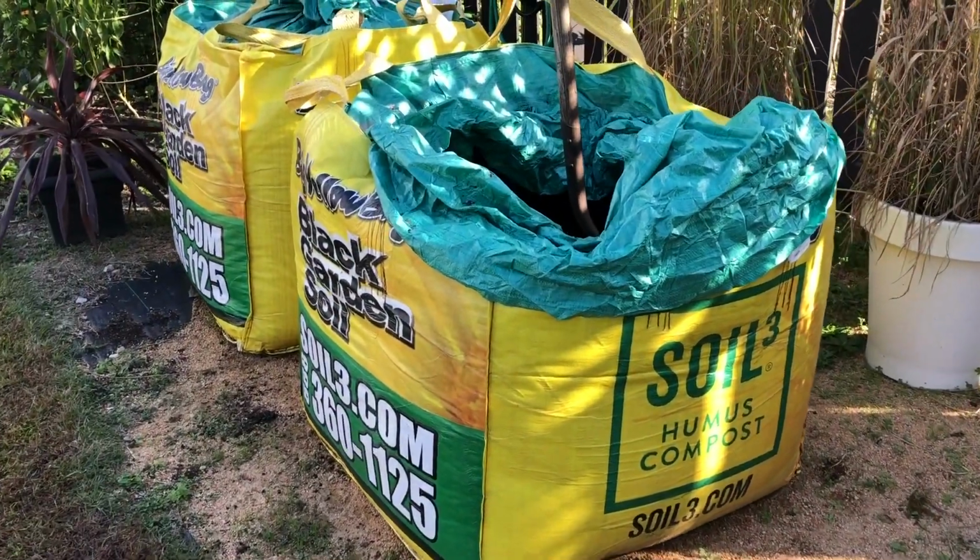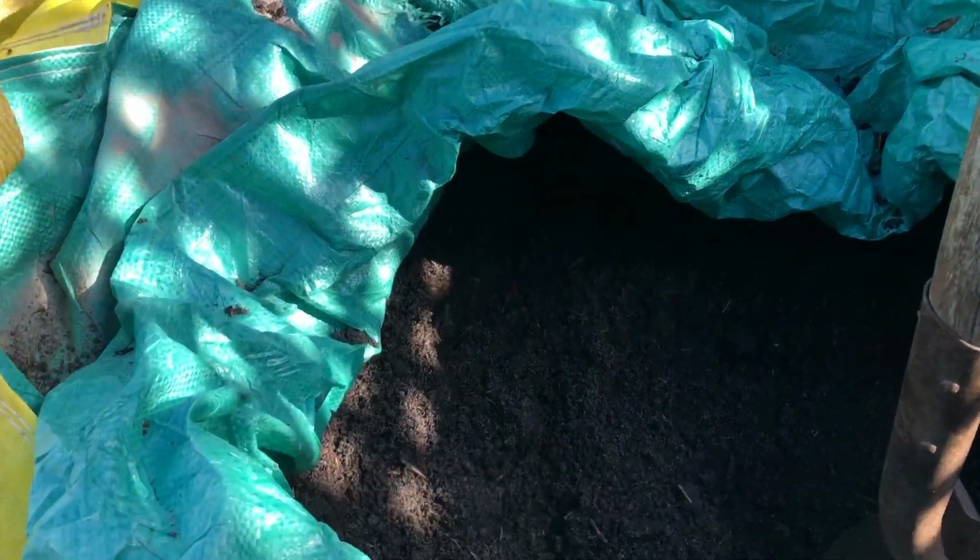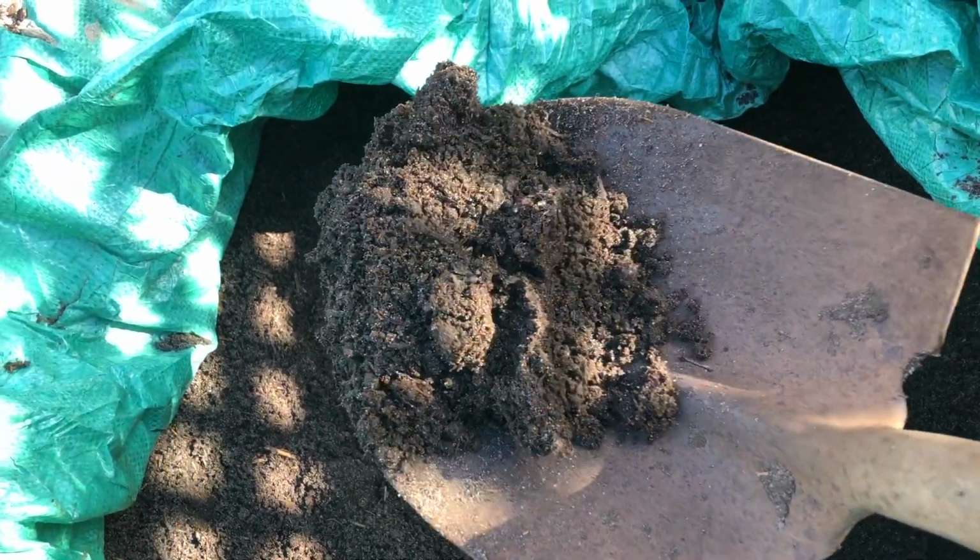Now, because I'm from Michigan, I am always trying to emulate the soil that I had when I was growing up. And this has become my solution. This is a product sold here in North Carolina called Soil Cube. And it is just the most glorious, what I like to call Midwest dirt.